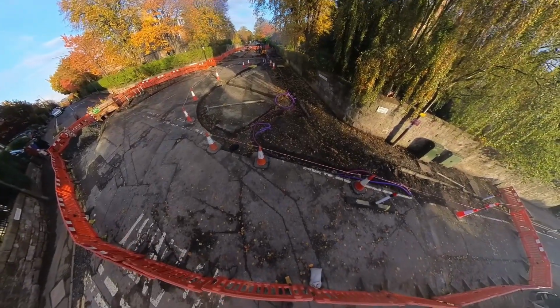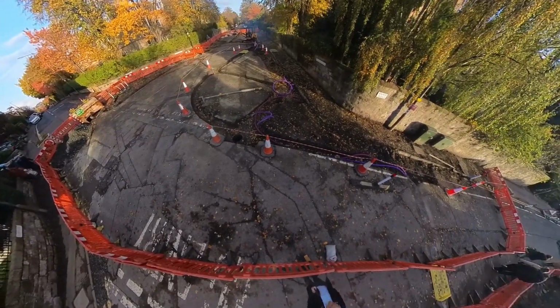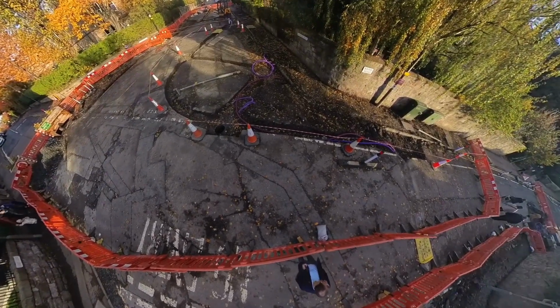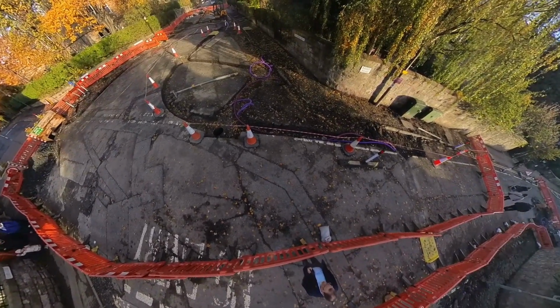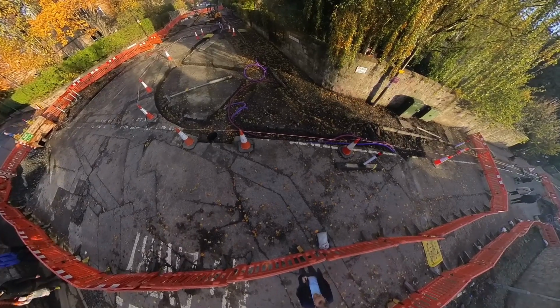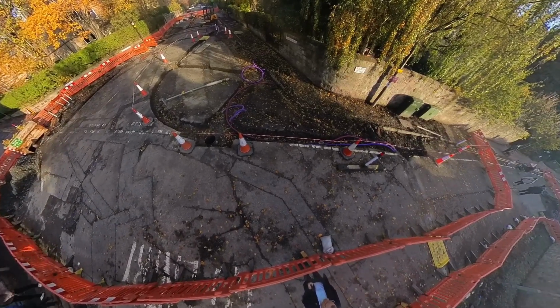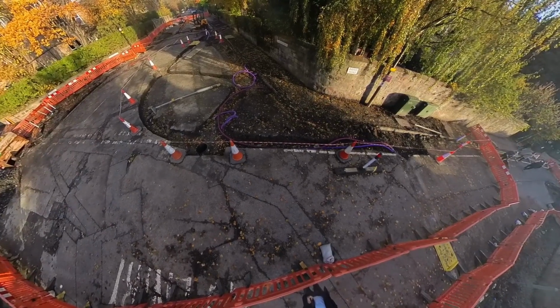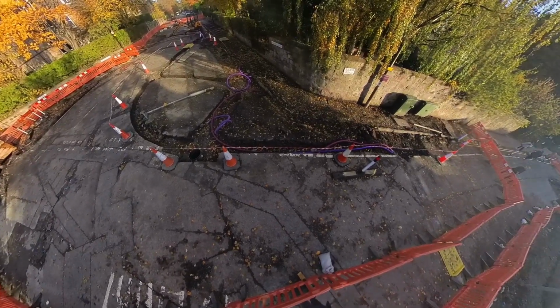So you can see there's quite substantial works here. What's essentially happening is that what was a temporary road layout up until a few days ago is going to be recreated on a permanent basis, and we're going to have permanent curb lines, and you can see they've dug out space to build the foundations for them.